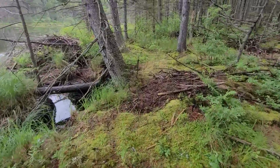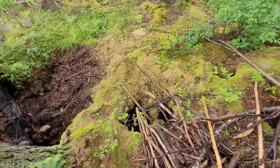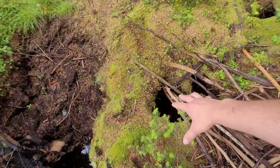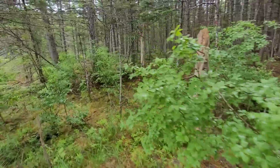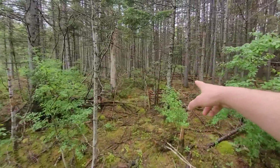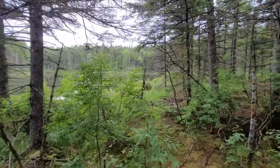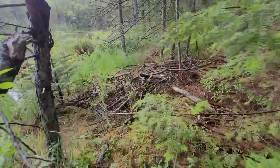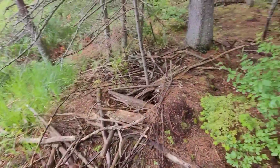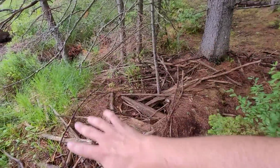But this is actually incredible. I've never seen beavers do this before in real life. They excavated tunnels underground going to a lodge that's literally 30 feet or 40 feet away from the pond. And here's even more of it. This is an underground tunnel system going into, this is a lodge right here you're seeing.